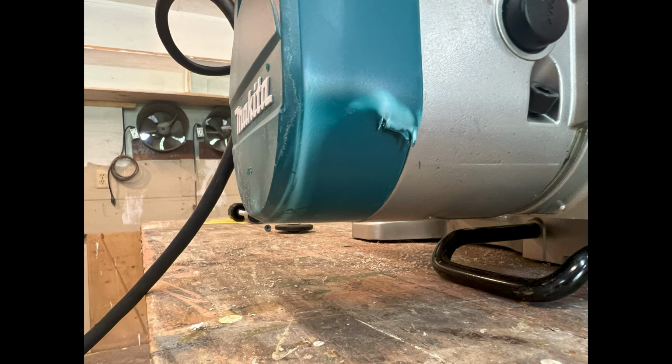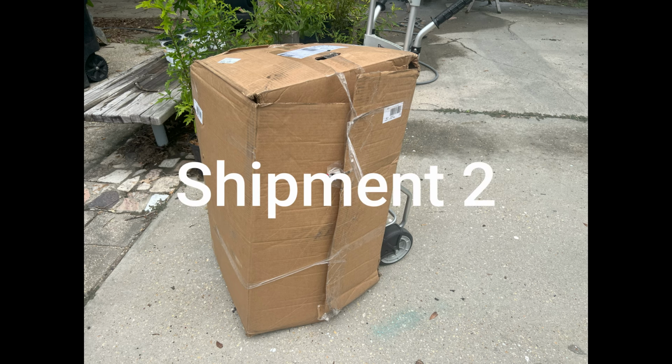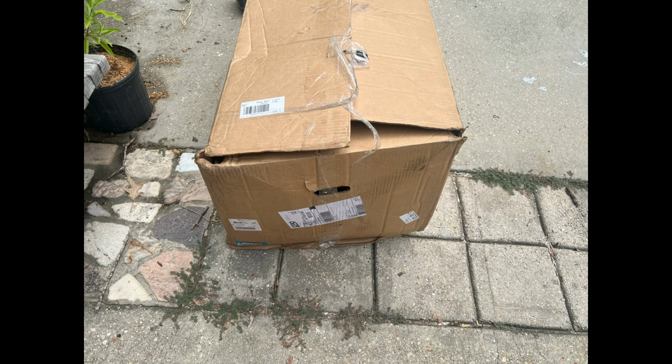I called the company, no problem, we'll take it back. Just box it back up. UPS will pick it up, which they didn't. I ended up bringing it to the UPS store myself. Several weeks later, all the time I'm waiting, I get the replacement, and it's in an even worse condition box. Same box, no padding, just a saw in a box with some brown paper around it. This saw was damaged also, surprisingly.